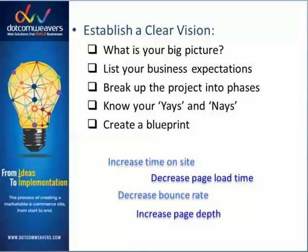One way or another, you need to establish, as it says there, what is your big picture? What led you to the decision of creating a marketable e-commerce site? Work with that. List your business expectations from start to end. Now, personally, I field many inquiries and calls every week, and you'd be surprised how many people, even companies, don't really have a basic requirements document. So when you think about it, really there's no need to get overly technical here. Let your developers do that part for you. What you really want to create is a high-level project overview that spells out your general needs and requirements.